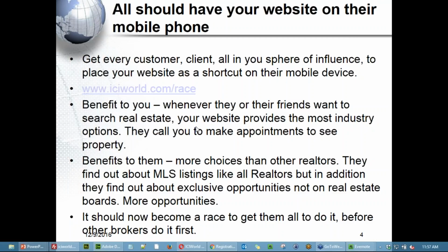So the benefit is that whenever either of your friends or their friends want to search real estate, your website on their phones provides the most industry options available out there. Not only do you have real estate board listings, which they can search at your real estate board, but they will also have listings from ICI World, which are all exclusive, both residential and commercial, and they also have the listings from the websites that we supply from ICI World. We're an official distributor, educator, and a first line of support for the websites we're supplying to the industry. And they will also have the listings from there as well.